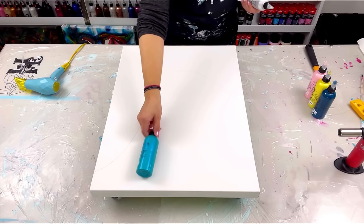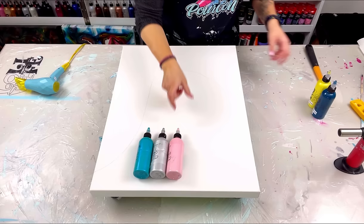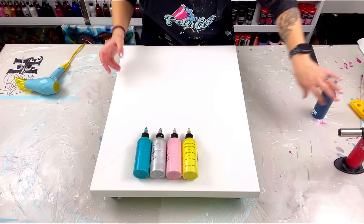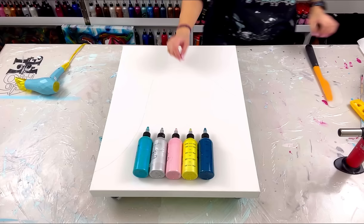Iridescent Green Blue by Pebeo. Then we have Iridescent Silver by Pebeo. Then we have Persian Rose by Amsterdam. Then we have Pearl Canary Yellow by Arteza. And then topping it off, we have Phthalo Blue Turquoise by Amsterdam, but it is the Expert Series. So those are the colors of today's painting. It should be very interesting to see how that pans out.